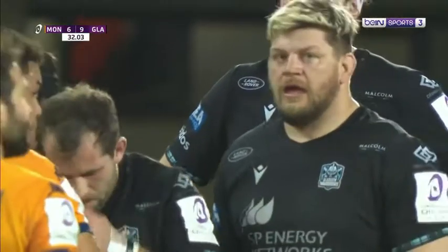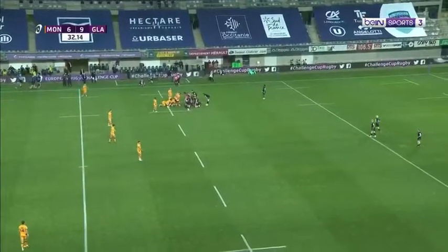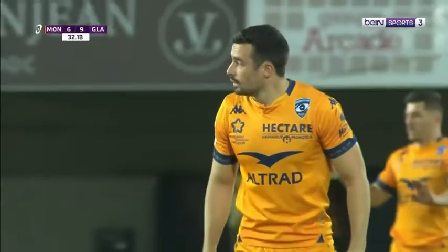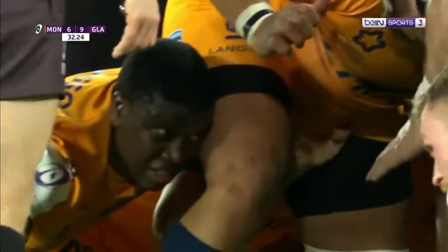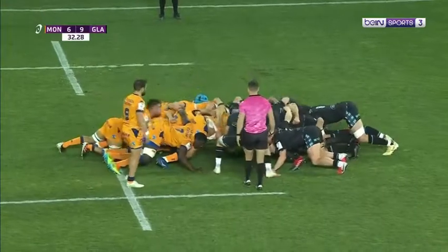Yeah, well, since Philippe Saint-André took over this team, they've won four games out of the last five, and last weekend they had a wonderful victory away to Toulouse, winning that one by 29 points to 16. So there was a sense for Montpellier, who are currently in 11th place in the Top 14, that they were coming good, but certainly the mistakes have come thick and fast in this first half.